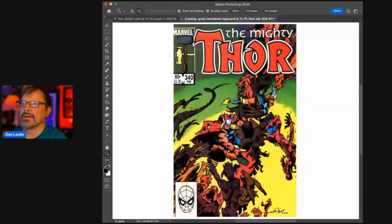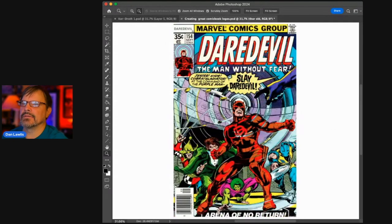This is the Simonson era. Look at this stuff. It's really fantastic, and it complements the art perfectly. And you can read it from across the room. Readability is important, and it makes it more memorable too. Don't underestimate the power of a good logo.